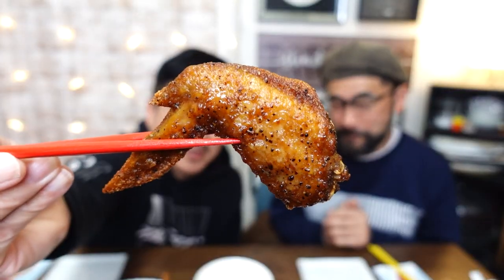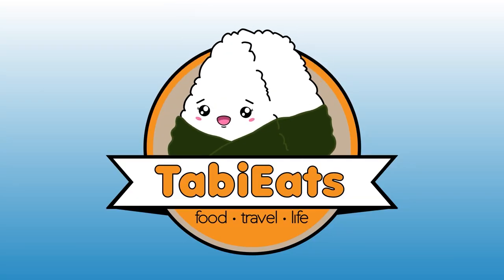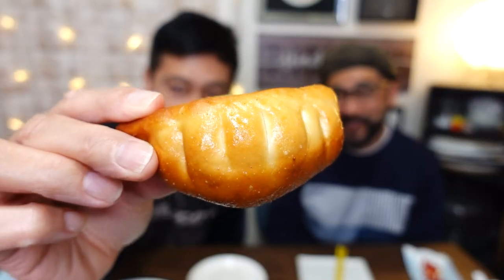Today we are trying out a variety of hot snacks from our local Family Mart convenience store. So this is just what I see in my local neighborhood, but out of the three big convenience stores here in Japan, I think Family Mart has the biggest selection of hot snacks available at the counter. We bought 10 hot snacks. They have more, but it's too much.